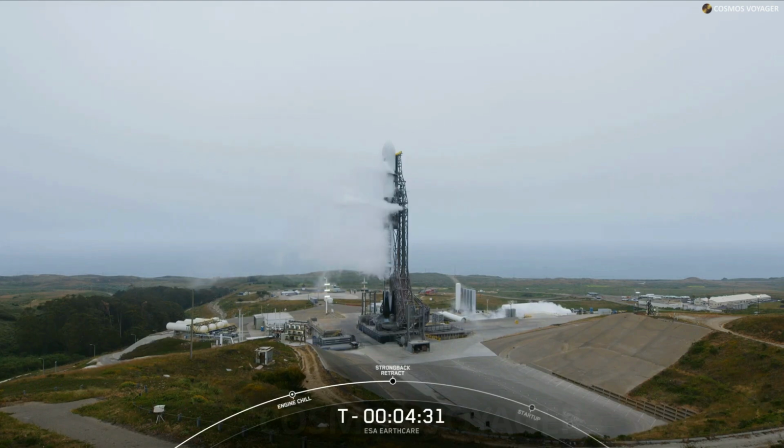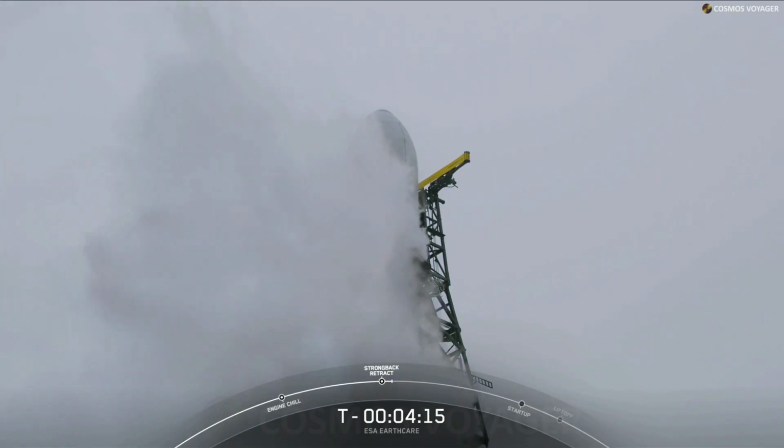Coming up shortly, the transporter erector, or TE, will retract away from Falcon. The TE is the large truss structure you see there next to the rocket. First, we'll see the clamp arms open around the second stage, and then the TE will pull away from the rocket by roughly 77 degrees.